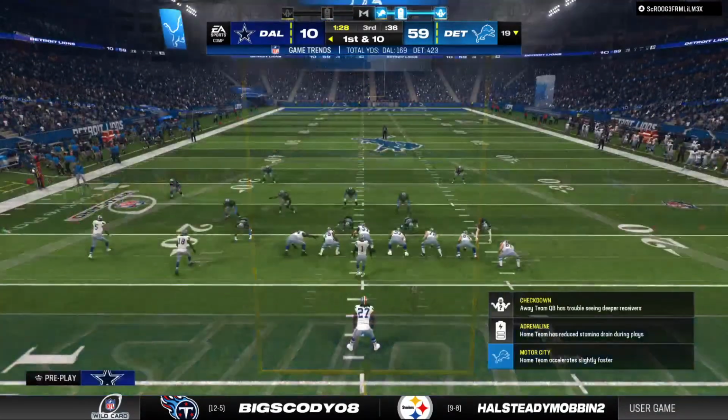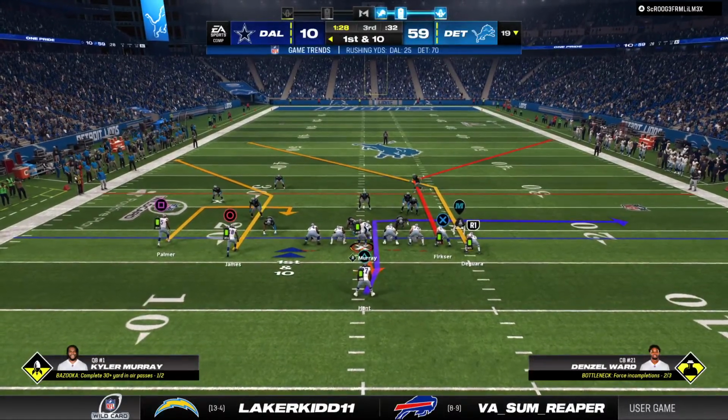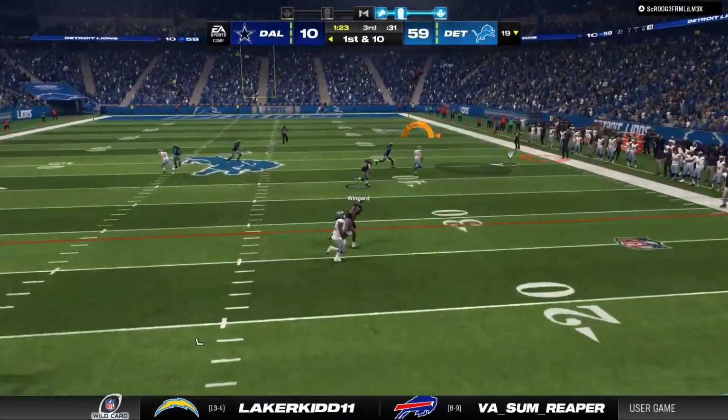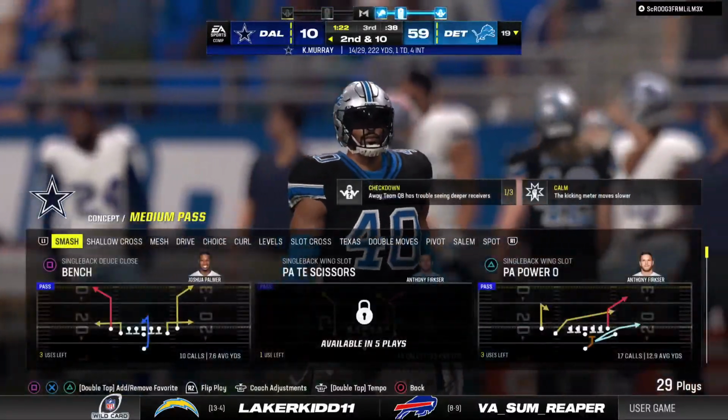About set for this next drive by the Cowboys offense. And these guys definitely hoping for a better showing than their last appearance. They couldn't really even move the football much beyond the shadows of their own goalpost, Charles. We'll see if they can get a better, more sustained drive going here.